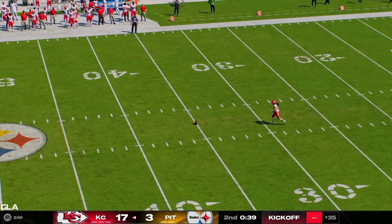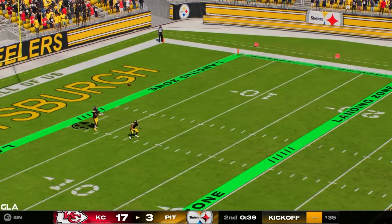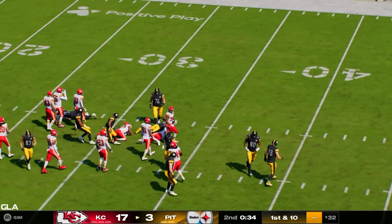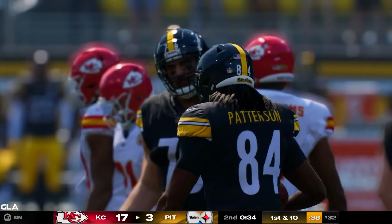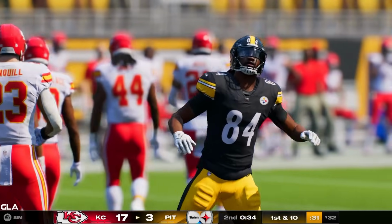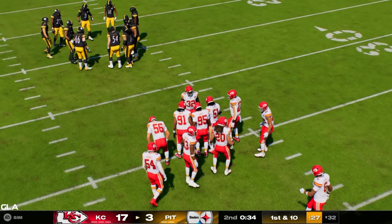Here's the Chiefs kickoff unit now as they'll send this one away. A solid return, pretty good field position. They'll start at the 32. The Steelers taking over now late in this first half. And with them down two scores, you wonder if they might try and put something together, even if it's just to get into field goal range.